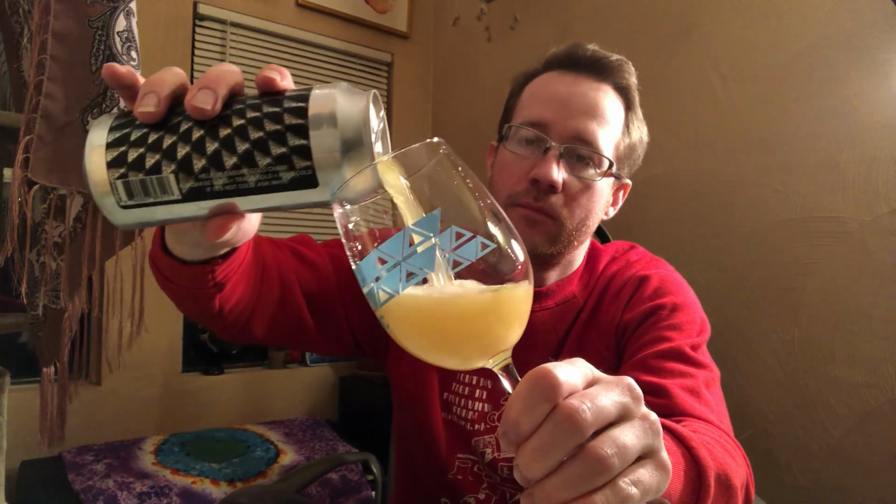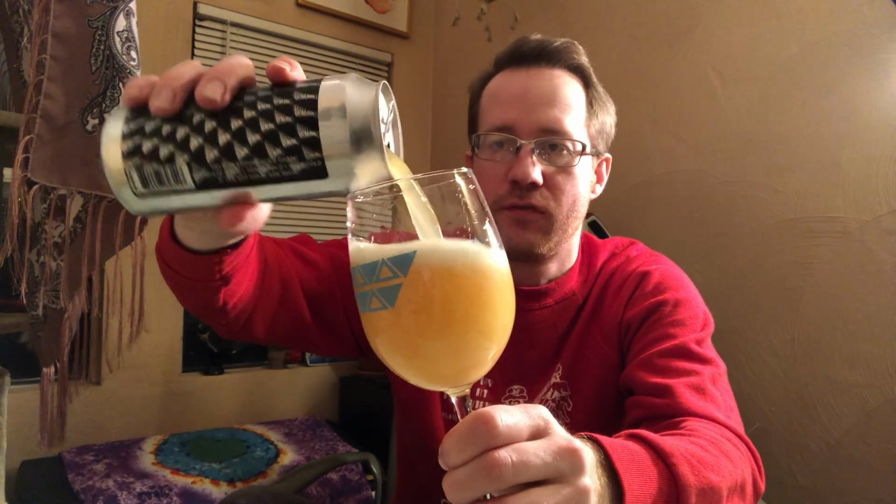And the date on this is April 5th. So that means it's pretty fresh. Less than 2 weeks old. Yeah, definitely. Or a little under 3 weeks old. And it's Citra and some other things. I looked it up, but I forgot. Mostly Citra, and lots of Citra products, I think. Maybe Incognito or Lupo Max or Cryo, all that sort of stuff.